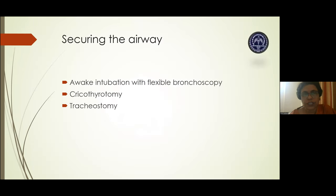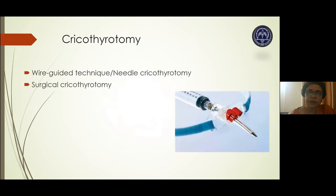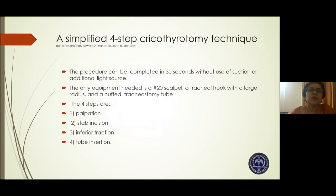The options before us for securing the airway are awake intubation with a flexible bronchoscope, a cricothyrotomy, or a tracheostomy. The cricothyrotomy could be needle cricothyrotomy or surgical cricothyrotomy. Brofeldt suggested the four-step cricothyrotomy technique, which requires very few instruments, and they say it can be done in less than a minute. Palpate the anatomical structures, stabilize the trachea, make a stab incision through the cricothyroid membrane, and traction with the tracheal hook, followed by the tube insertion.